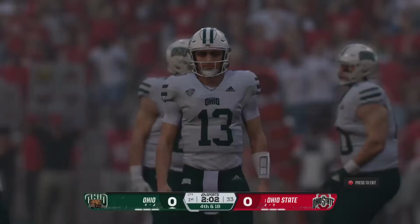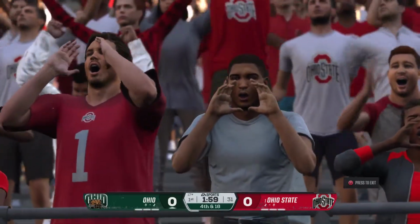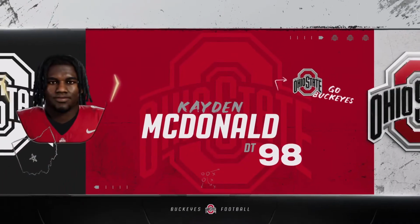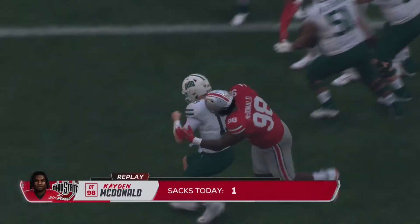You're not going to win a lot of games if you can't protect your quarterback. In their last game, they got sacked 4 times, lost the game. And so far in this one, they're having difficulty again. These guys up front have got to do a better job communicating and giving their QB time.